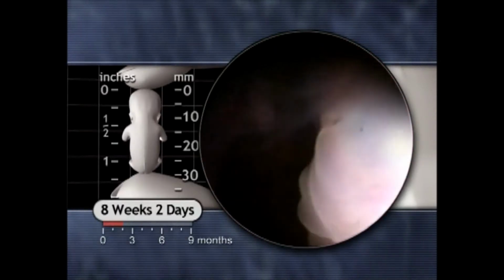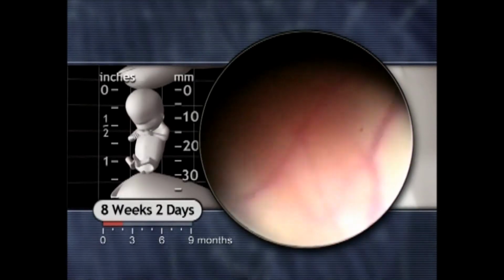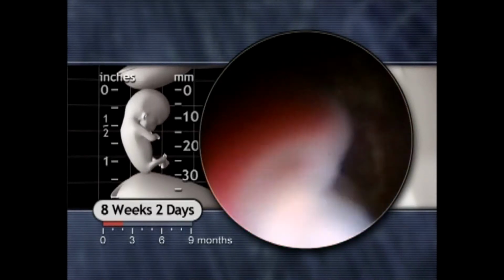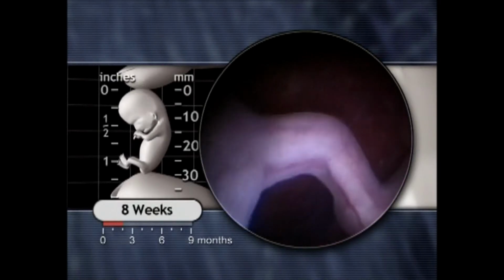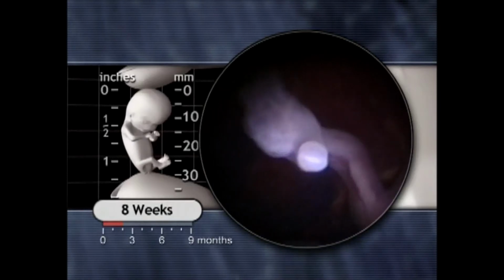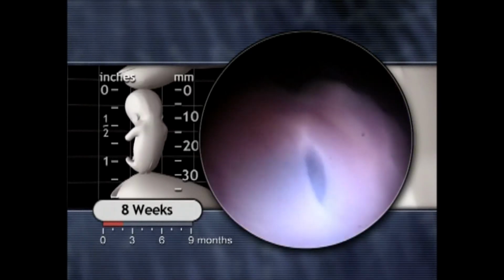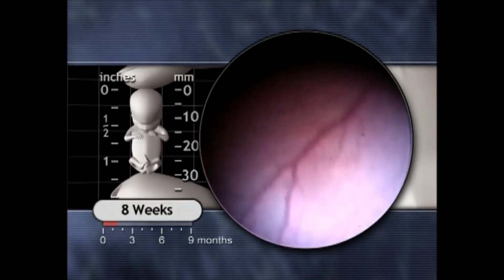The bones, joints, muscles, nerves, and blood vessels of the limbs closely resemble those in adults. By 8 weeks, the epidermis, or outer skin, becomes a multi-layered membrane, losing much of its transparency. Eyebrows grow as hair appears around the mouth. 8 weeks marks the end of the embryonic period.